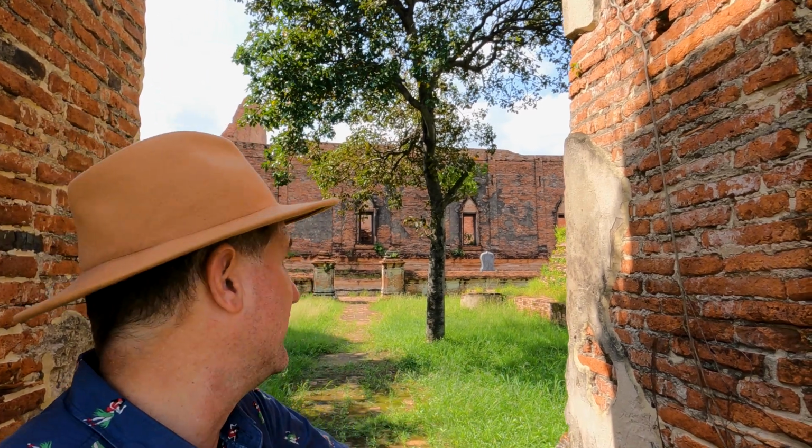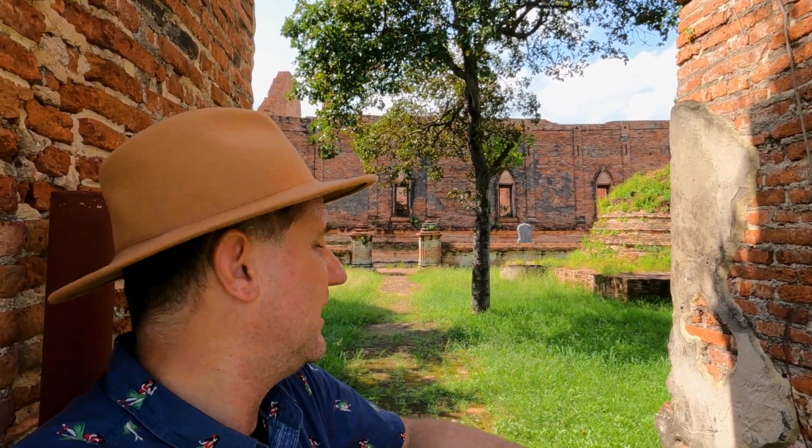So it's one of the rare viharns or ubosots which actually have all the walls intact. So most of the ruins around Ayutthaya, the walls are not intact, but this one's got all of its walls intact. It's magnificent, absolutely huge as well. This temple here is actually used for a lot of meditation retreats and special Buddhist ceremonies nowadays.